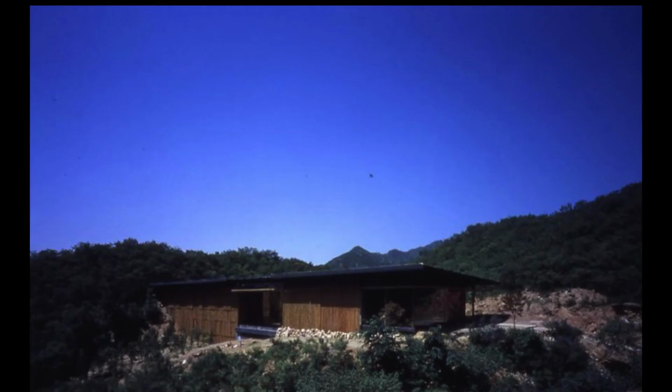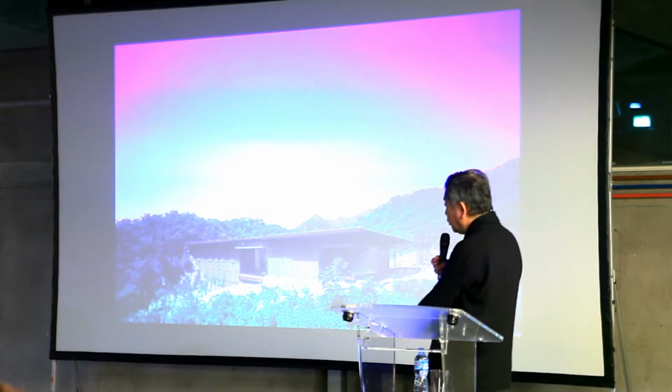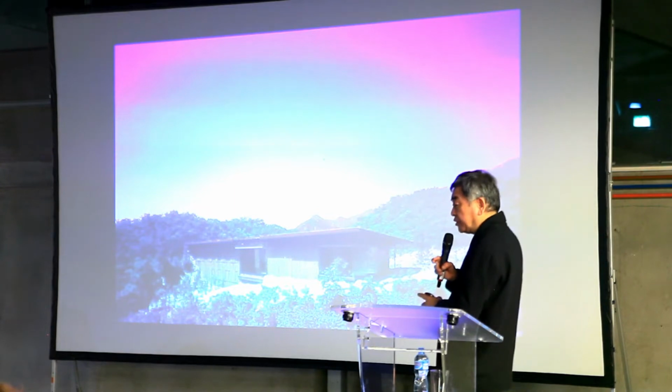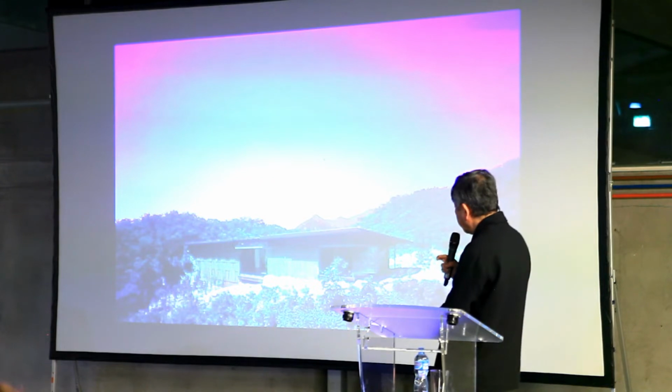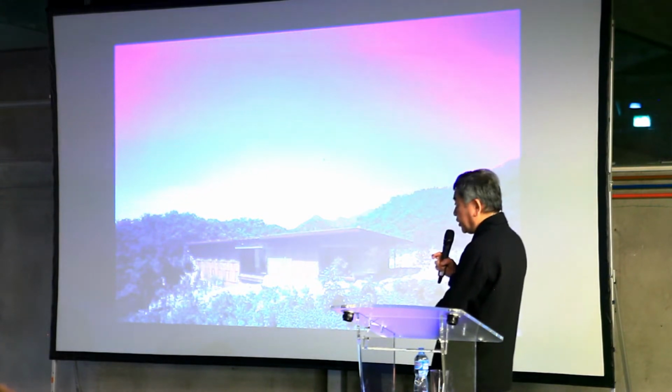And the next bamboo project is in a very unique location. It's Beijing. It's close to the Great Wall. The Great Wall is just behind the building, and the landscape, the topography, is also very hilly, but we didn't cut the topography. So we preserved the topography, which means we can preserve the plants, trees of the place. The building is following the topography.